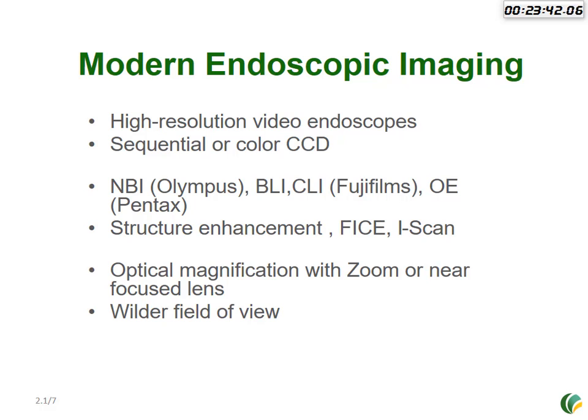Now, if you use NBI from Olympus, BLI, LCI from Fujifilm, or optical enhancement from Pentax, it's exactly the same result. That is very, very important for classification. It's very important for daily practice. If you read a paper on NBI, you could reproduce the result of this paper using BLI or Pentax. That means the whole community works at the same level, the whole community will speak the same language.